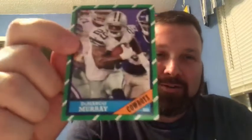Peterson, wearing his 28s. Y.A. Tittle once broke his nose. I would not want to play basketball against professional football players. That would be rough. DeMarco Murray in the 86. I mean, I wouldn't want to play basketball with professional athletes as it is. Basketball can be a rough sport.